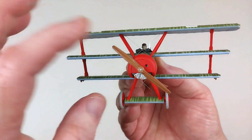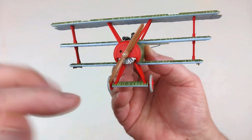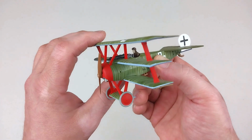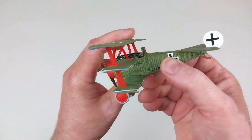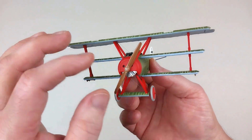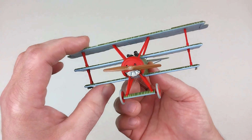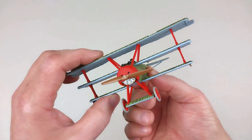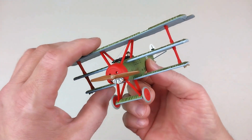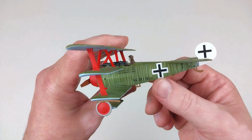Man. Feel free to let me know in the comments below, of course, if you ever have issues getting these out. I know some of you have mentioned it before, so I know I'm not alone. But I don't know why Corgi make it so hard to get these beautiful aircraft out. As I said, maybe it's for repeat business, because there's probably a 50-50 chance you'll break something when you're pulling one of these out. But this does look awesome.